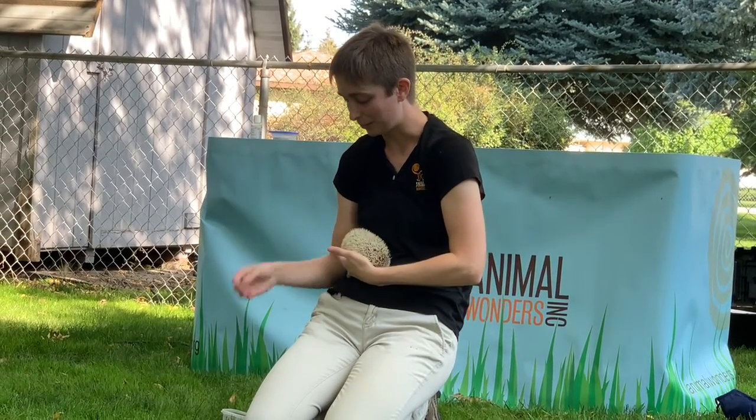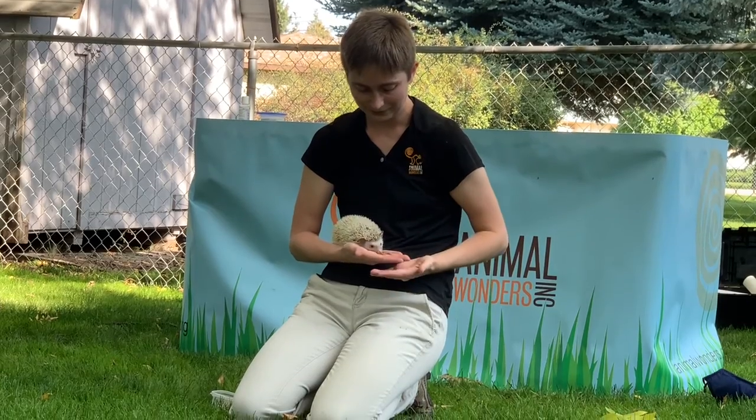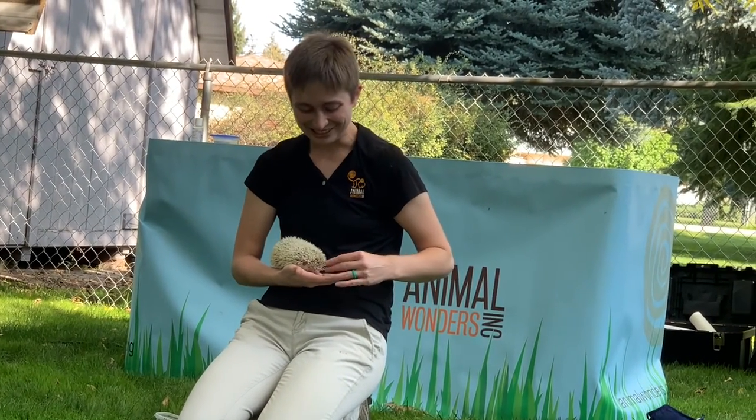Let me see if she'll eat another mealworm for us. She's usually really noisy when she eats. Do you want a mealworm? That's a sound. So she'll munch on those little worms while she's cruising around.